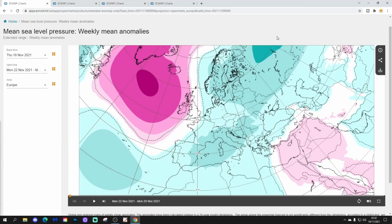We're going to begin with the week 1 mean sea level pressure anomaly, which is showing high pressure through the Atlantic going up towards Greenland and Iceland, and low pressure across the northern and western parts of Europe. That leaves us bringing in a cold northerly, maybe rather northeasterly wind across not only the UK, but generally across western parts of Europe.